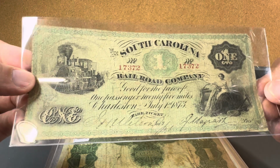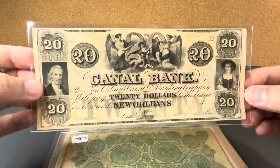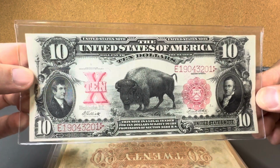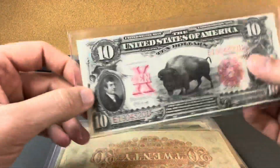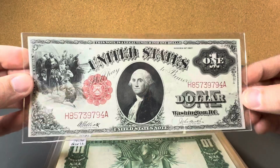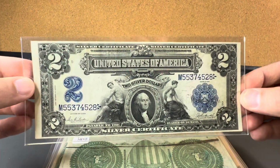Here's a South Carolina note from 1873, a $1 bill. Classic bison note. This one is like a nice XF. Really good looking XF with good color. A lot of large size in this haul, so if you're looking for something specific, got a few options.